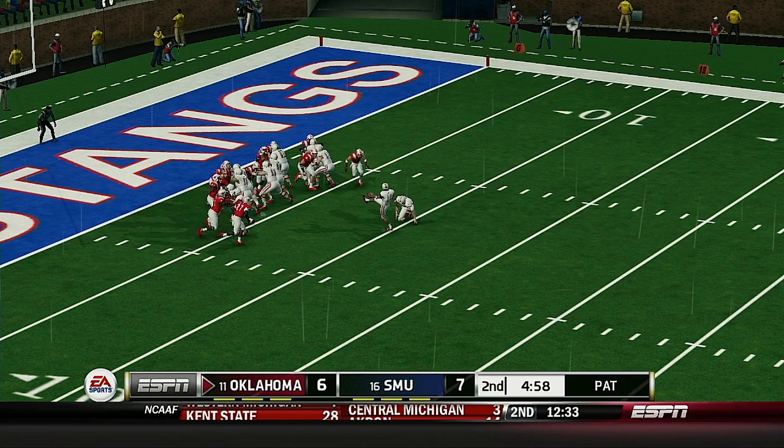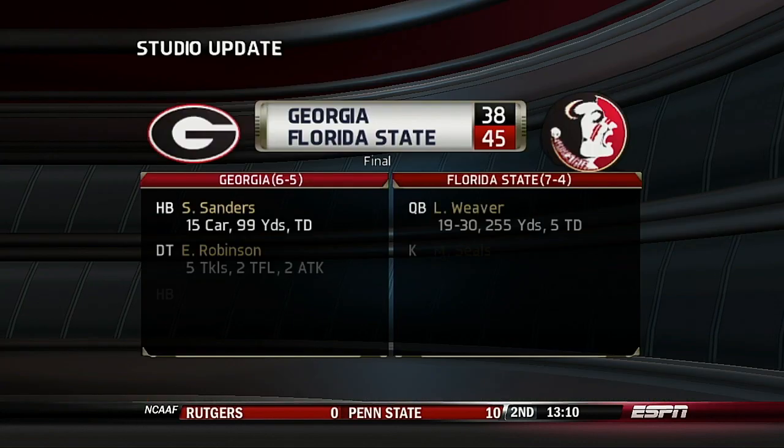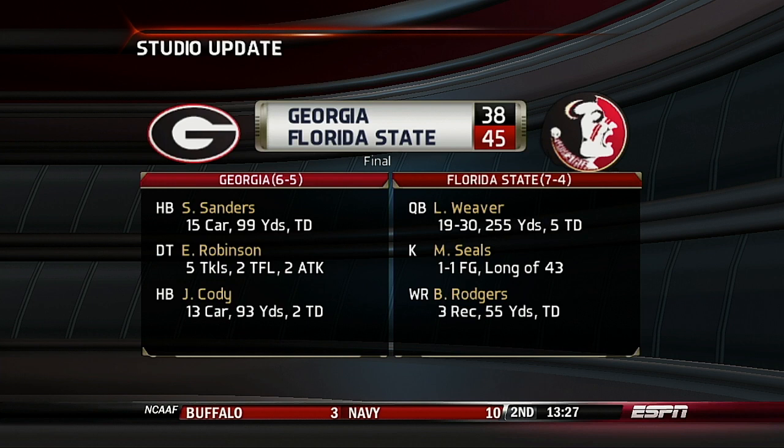Let's get an update now. Here's Reese Davis. Reese? Let's take you down to Tallahassee. There was never any room to breathe in this game. The Seminoles walk out with a 7-point win. All right, thanks a lot, Reese.